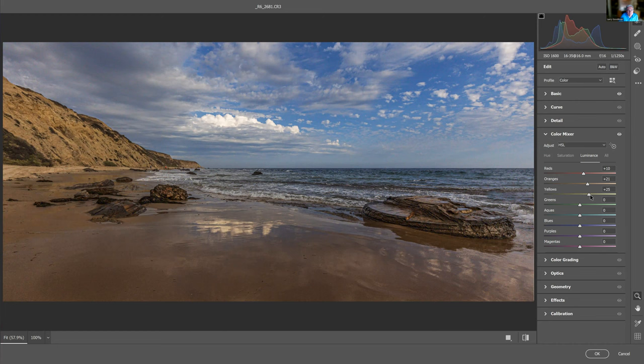I'm sure there's blue, so look, we can darken the sky, we can lighten things up. So again, you're gonna go slow, you're gonna use your artistic vision and decide what you want. I don't think there's any purples or magentas, there might be. Okay, so there's the before. There's the after. So look at the difference we just made.